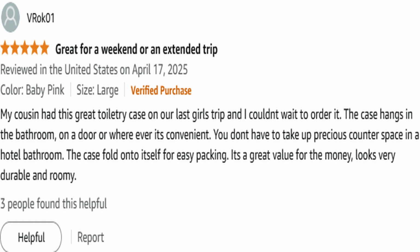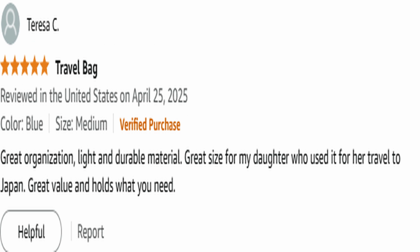In summary, the BAGSMART Toiletry Bag Travel Organizer is highly recommended for travelers who want a spacious, well-organized, and durable toiletry bag. Its thoughtful design features, such as the upright bottle holders, double zipper compartments, and versatile hanging hook, make it a standout product in its category. Whether for international trips, camping, gym use, or everyday organization, this bag meets a wide range of needs with style and functionality.